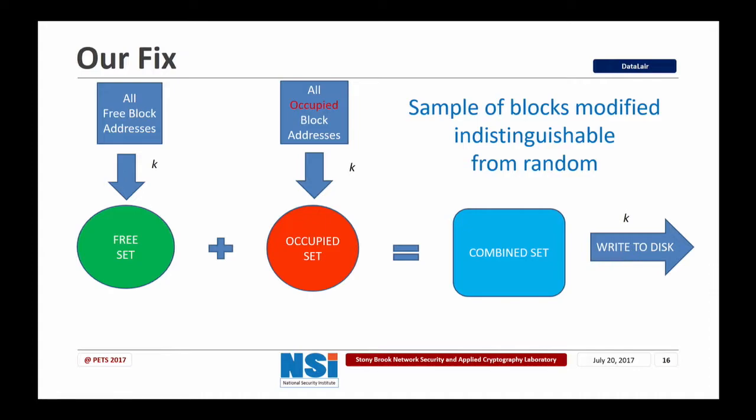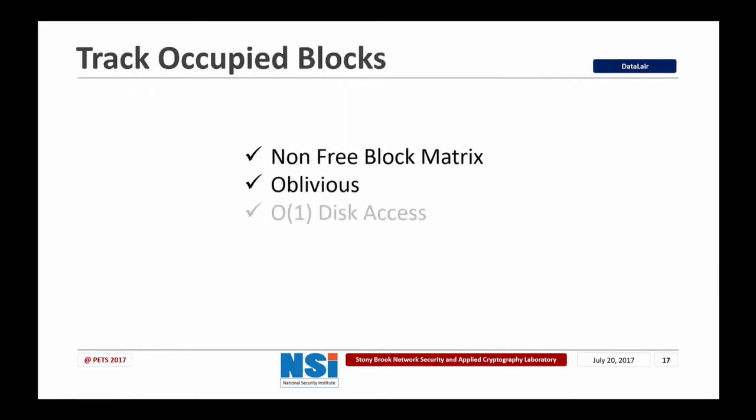Again, I would like to convince you that this works with constant disk access complexity if we can efficiently store block addresses for occupied blocks. And since we know how to do it for free blocks, we can use the same trick to store block addresses for occupied blocks. Here again, we use something called the non-free block matrix, which can be updated obliviously, and has a constant disk access complexity.